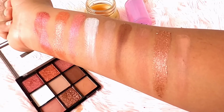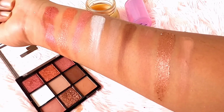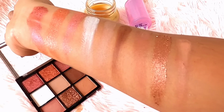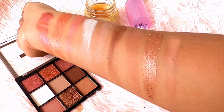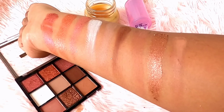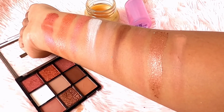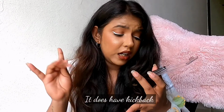And it has actually browns. All the mattes are browns in these, and it has different shades of brown, so it's again really helpful to create multiple looks. And also these shimmer shades, these are to die for. The quality of these is so good, and it's just so buttery, so soft, and the color payoff is really good. So it's really pigmented, and it's not chalky. It doesn't have any kickback. It doesn't have any issues so far.